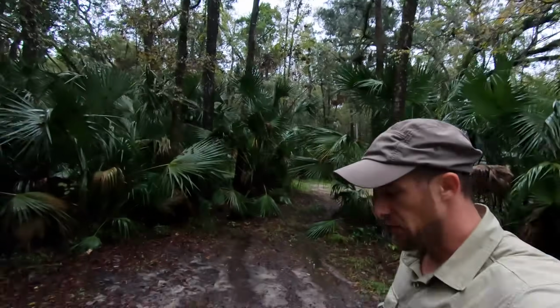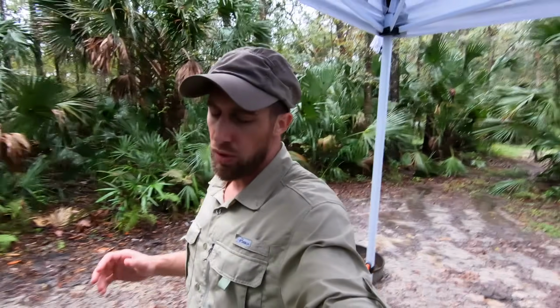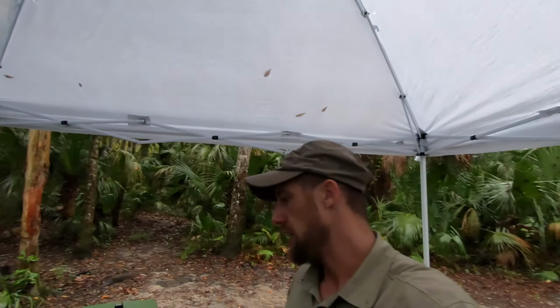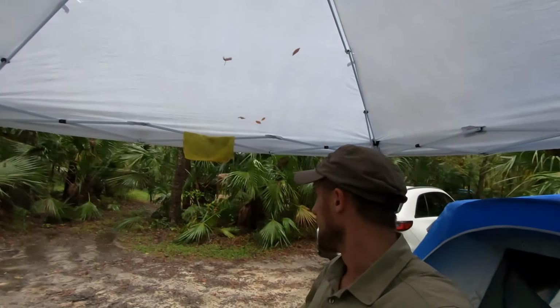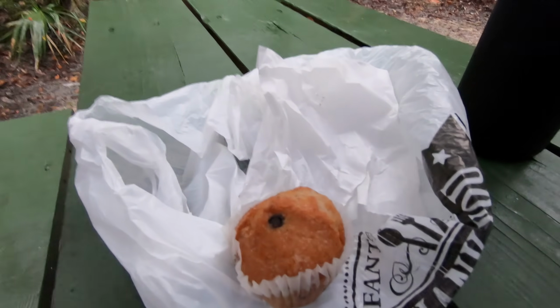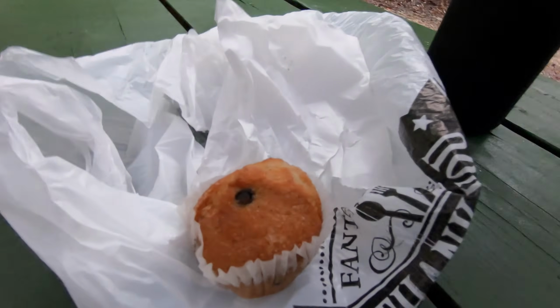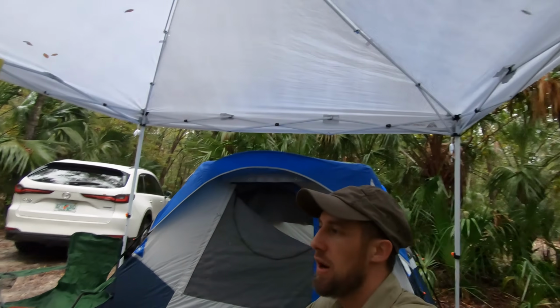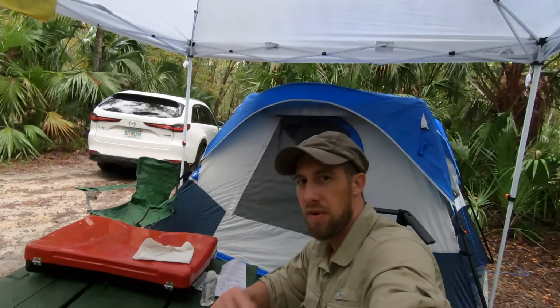I guess another option could be I can try to go to a hardware store or something and pick up one of those metal fire pan type of things. So we'll see. But for now, I'm just going to take a little break, chill here, and enjoy this nice blueberry muffin that I bought from a little cafe along the way. So yeah, that's about it for now. Check back in with you in a little bit. All right.